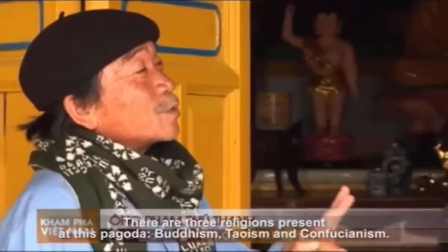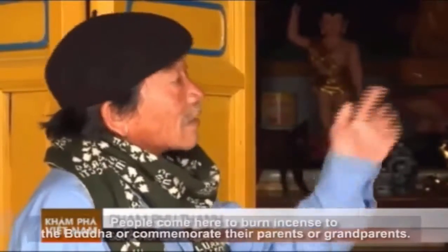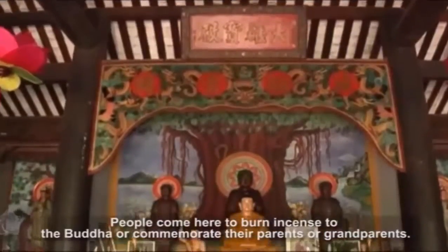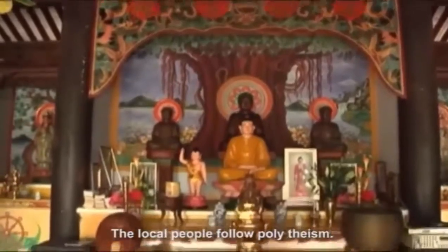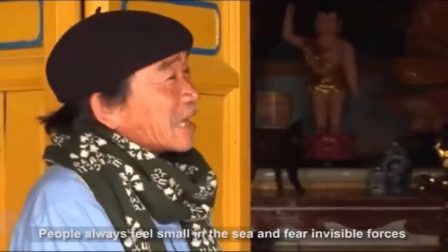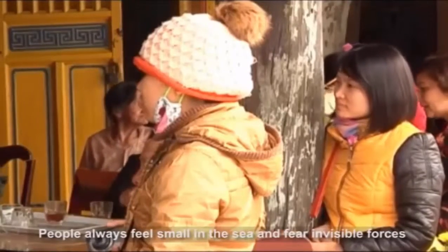People come here to burn incense to the Buddha or commemorate their parents or grandparents. The local people follow polytheism. People always feel small in the sea and fear invisible forces that are the deities in their spiritual life.